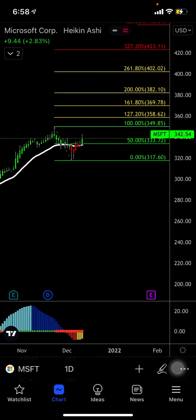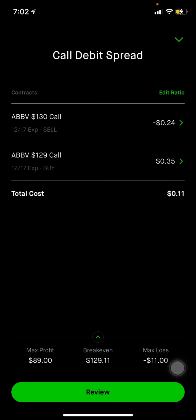If you look at the daily candles right there, we're back in an uptrend. It was red for a few days. Now this is the first green candle, and it's just going to continue to skyrocket all this week. Get in these plays, guys. These debit spreads, they are so cheap.